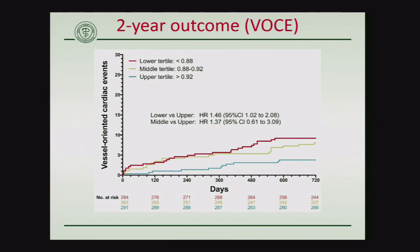endpoint of the study. Those with post-PCI FFR value of above 0.92 had a statistically significantly lower risk of having a vessel-oriented cardiac event rate at 2 years, with a hazard ratio of 1.46. This was statistically significant between the lowest and the highest tertiles. The middle tertile came in between.